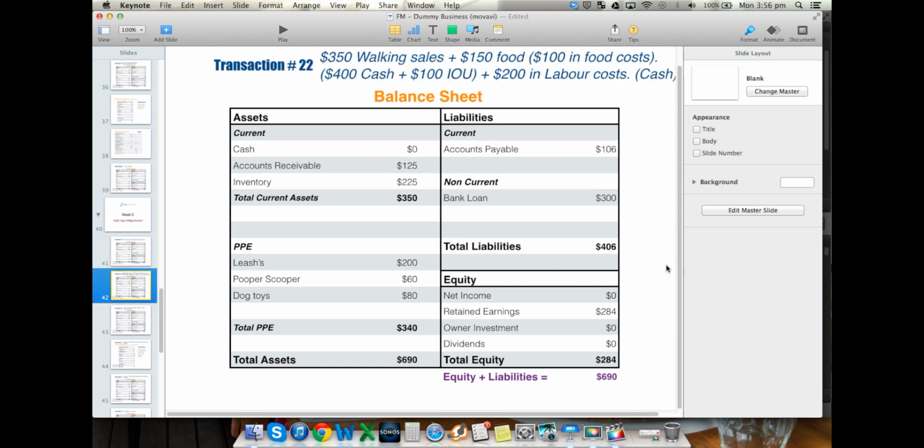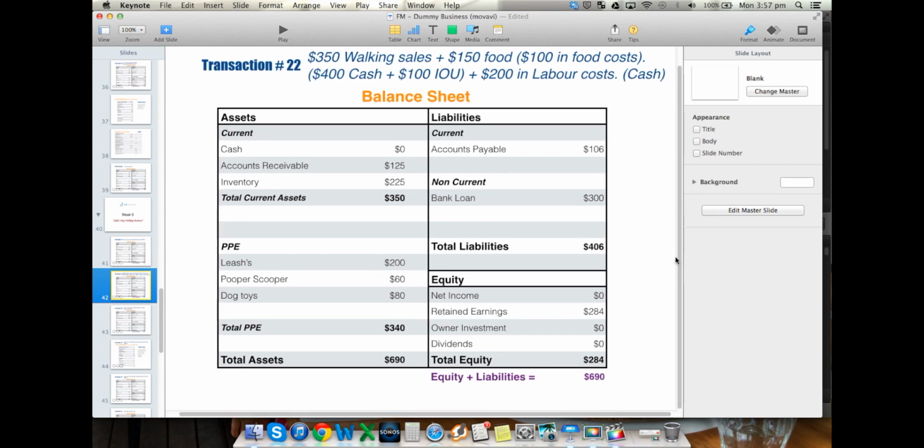This one is a bit of a doozy. Okay, you might need to replay this section a few times, but let's see how we go. So this is basically an operations type transaction. We've got business picking up. We've got $350 in walking sales, $150 in food sales. With that food sales comes $100 in food costs, and the total of $500 in sales that we've made, 500 being 350 plus 150, comes in the form of $400 cash and $100 as an IOU or accounts receivable.